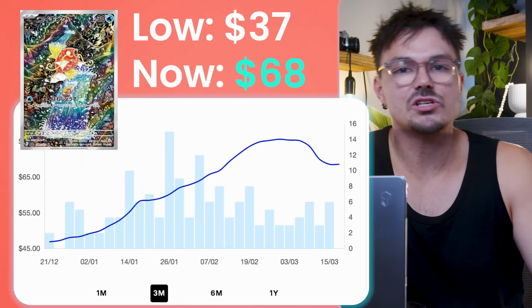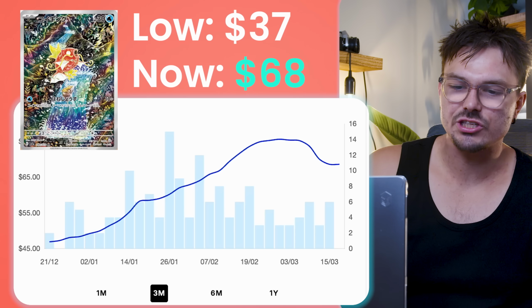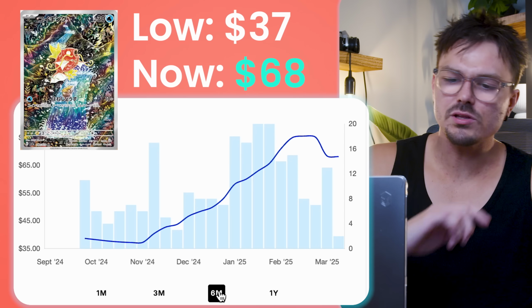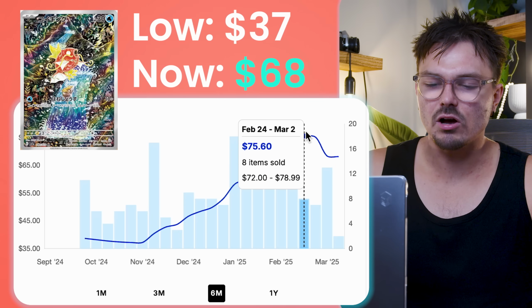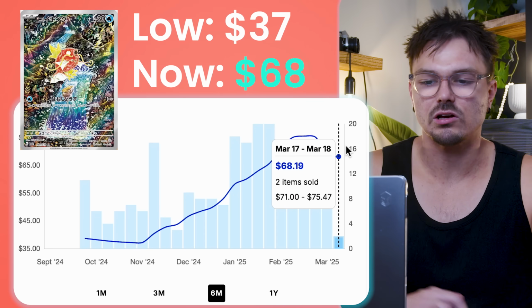Same thing when we look at the Magikarp Art Rare from Triple B. This one's had some really interesting price movement. We pull this into the 6-month graph, you can see this was selling for around 37 USD, it went up to 75 USD and now has gone down. Far more affordable than the Paldea Evolved Illustration Rare. And when you get the Japanese Pokemon products, they still look great. Yes, the characters are different, but a lot of people also make the argument that they're more authentic because of that, because Pokemon is a Japanese franchise.